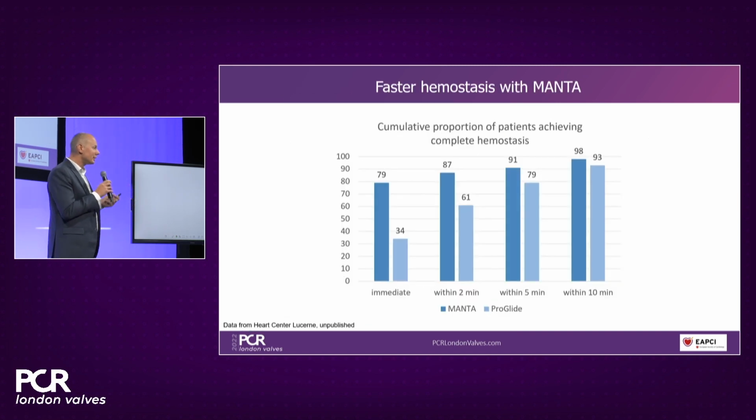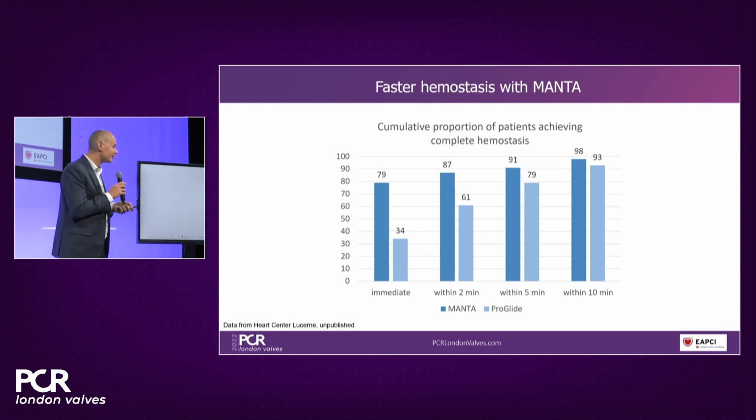The first thing I want to show you, and we have also seen this before, is the time to hemostasis. With the MANTA, we have almost 80% of patients with immediate hemostasis, as opposed to 34% with the ProGlide. Within 5 minutes, we have more than 90% of patients with hemostasis, as opposed to about 80% with the ProGlide. So the rate of immediate hemostasis, and you will see this if you use the device, is much, much higher with the MANTA.